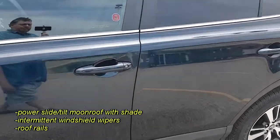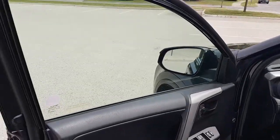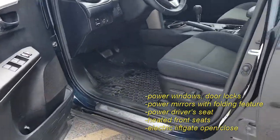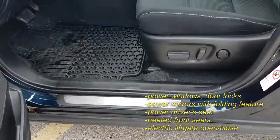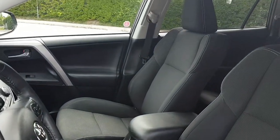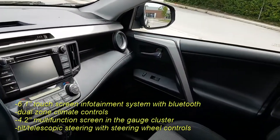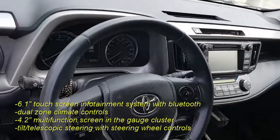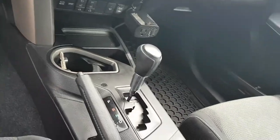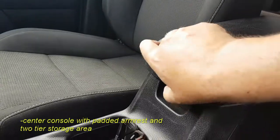intermittent windshield wipers, and on the inside you'll note that there's power windows, locks, mirrors, seats, liftgate, and heated seats as well. The black fabric interior is the standard for this model. We have a 6.1-inch touchscreen display for the infotainment unit, which has Bluetooth, CD player, AM, FM, all of the toys. It has a 4.2-inch multi-function screen between the gauges, tilt and telescoping steering with steering wheel controls. As well, the center console has a padded armrest and a 2-tier storage system.